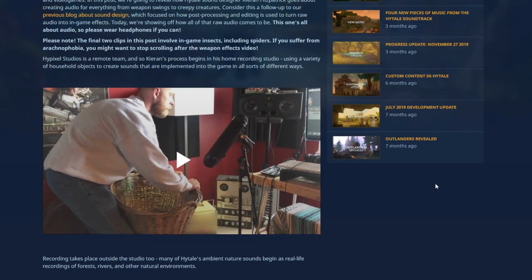So it starts off by saying Hypixel Studios is a remote team, and so Kieran Fitzpatrick begins in his home recording studio using a variety of household objects to create sounds that are implemented into the game in all sorts of different ways. So recording takes place outside of the studio too, but we're going to take a look at the first video right now.